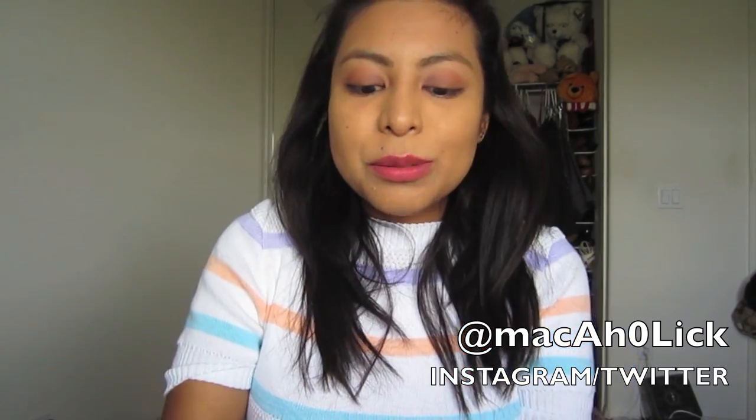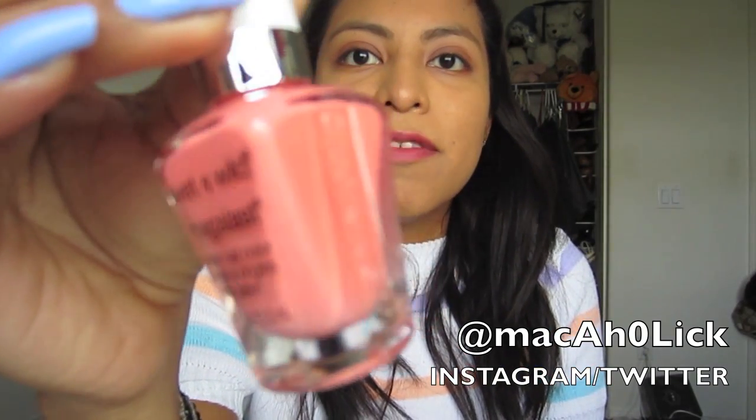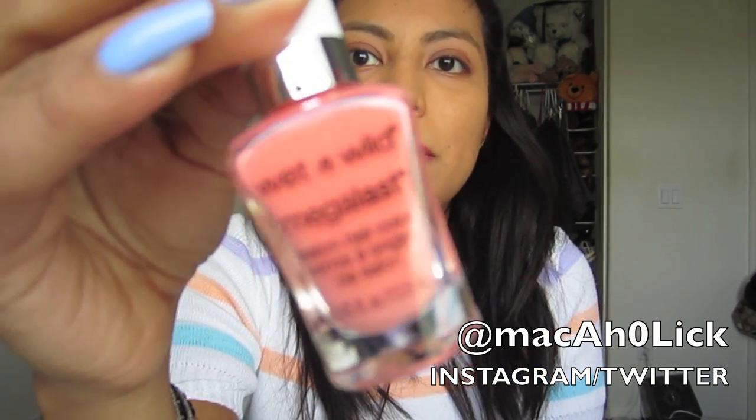This next one is 34522 Warm Filter. Can you see spring popping up? I was looking for a color just like this.